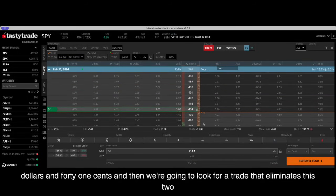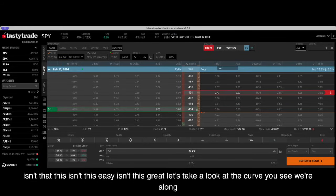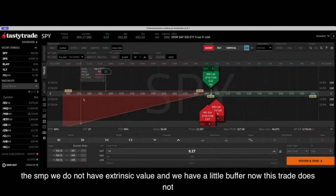And then we're going to look for a trade that eliminates this $2.41, which is actually this one. And boom, boys and girls, there you have it. Isn't this easy? Isn't this great? Let's take a look at the curve. You see, we're long the S&P. We do not have extrinsic value, and we have a little buffer.